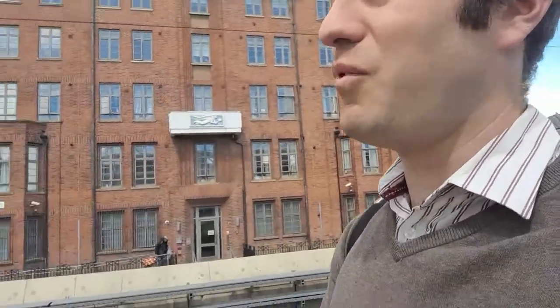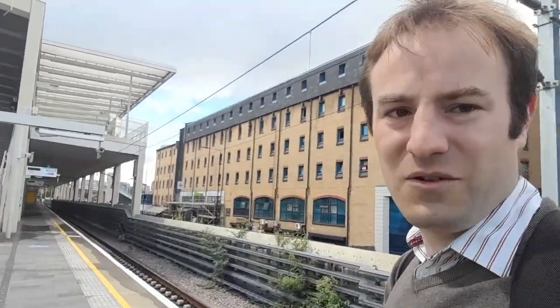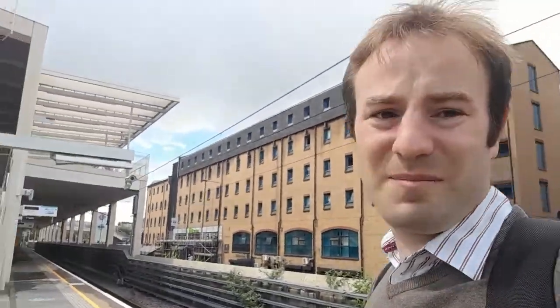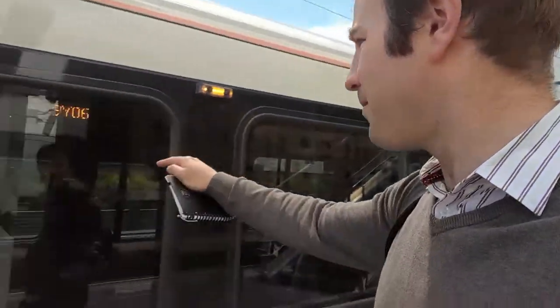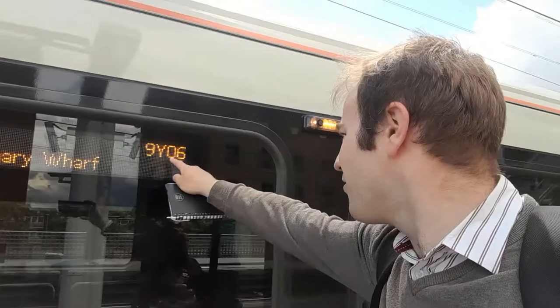So we're going to go up here and have a look. It's not quite as iconic, this station. It's a bit more utilitarian looking. One thing I'll show you while we're here, and we've not got the trains in the way, is the dot matrix indicator. See how they show the head code as well? That's the train's head code, which is quite interesting to see.